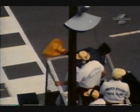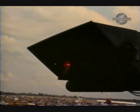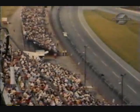Lap 40, another yellow flag is out. This time it's for Dick Muther, who blew a piston in his blue and white number 98. Several drivers take this opportunity to pit. With Muther's car towed off the track, the green is out, and Bobby Unser resumes his front spot.